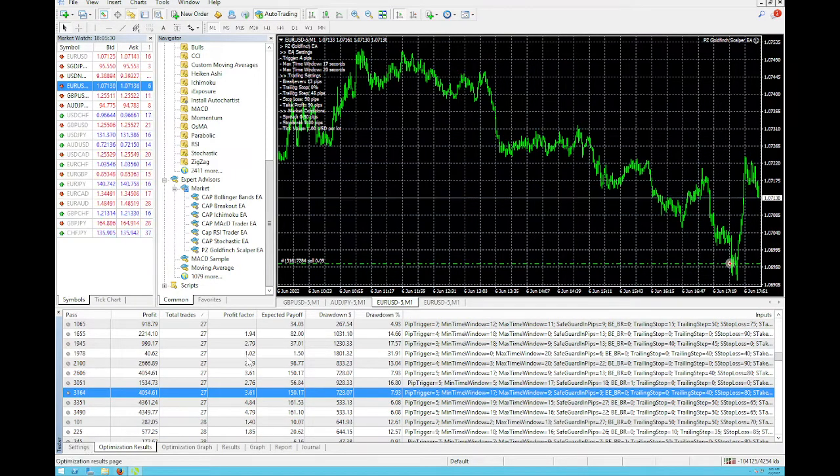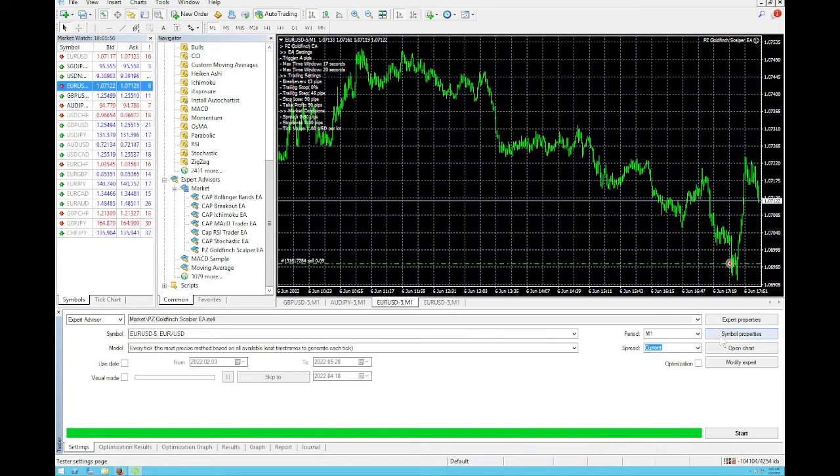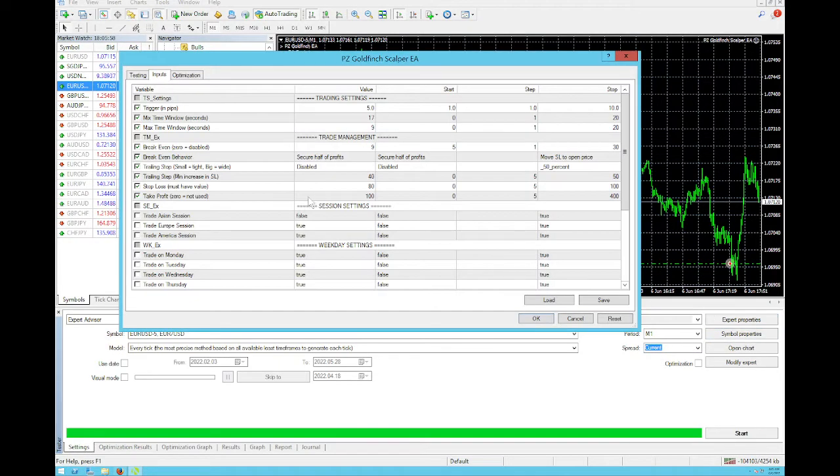And anyways, so you would just be going through this, double checking everything until you find one that has correct stop loss settings, take profit settings, and has either a safeguard and pips working or a trailing stop and step working. And when you finally find one that's working for you, and this is gonna take me a while, that means you have a good setup for Goldfinch Scalper or whatever you're running.